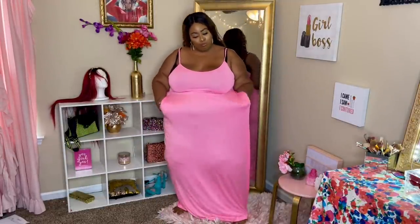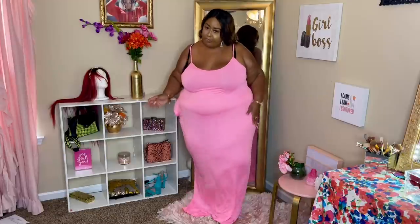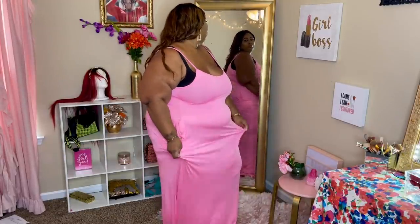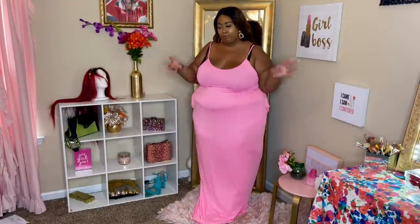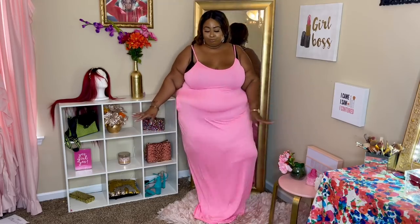And it has pockets. But I'm just in love with this pink color, y'all. It can be dressy or chill too. So all of these pieces are very versatile, which is my motto. What y'all think? Y'all like this one?